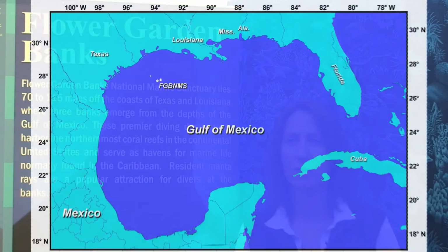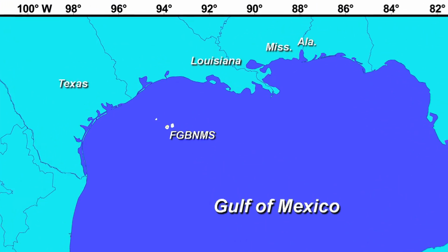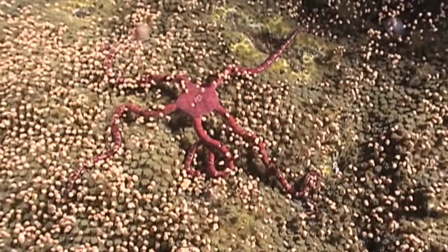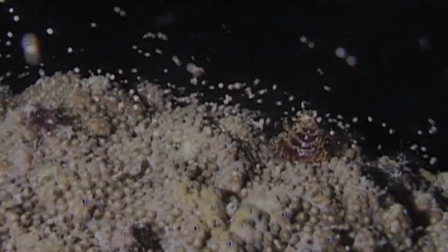The Flower Garden Banks are made up of three geographically separated topographic features in the northwest Gulf of Mexico, about 100 miles south of the Texas-Louisiana border. They're made up of two banks that are capped by true coral reefs, the East and West Flower Garden Bank, and then 30 miles northwest of the West Flower Garden Bank is Stetson Bank, and that's a very different bank. And we do have coral there, but not as much as the true coral reef of the East and West Flower Garden Banks.